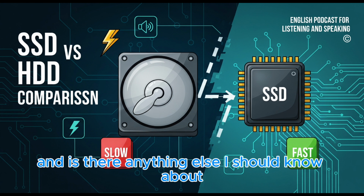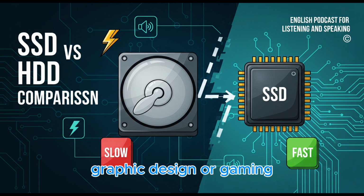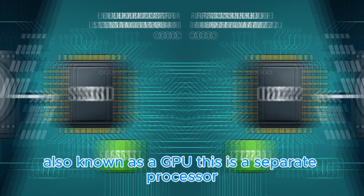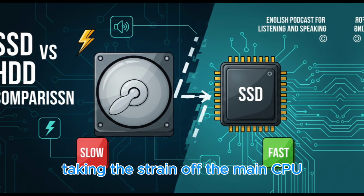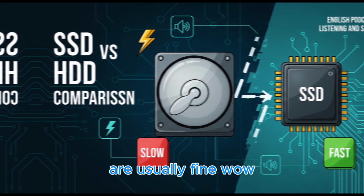And is there anything else I should know about for a powerful laptop? Well, if you're planning to do things like video editing, graphic design, or gaming, you might want to look for a dedicated graphics card, also known as a GPU. This is a separate processor specifically for handling images and videos, taking the strain off the main CPU. But for general use, the integrated graphics built into the processor are usually fine.